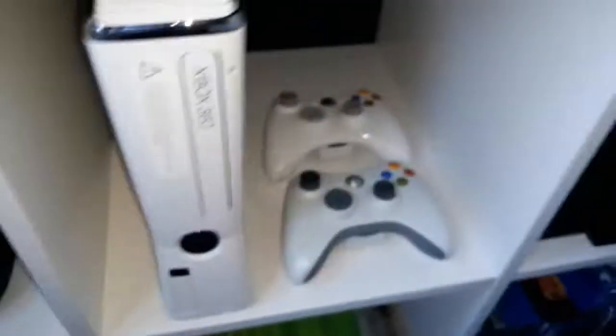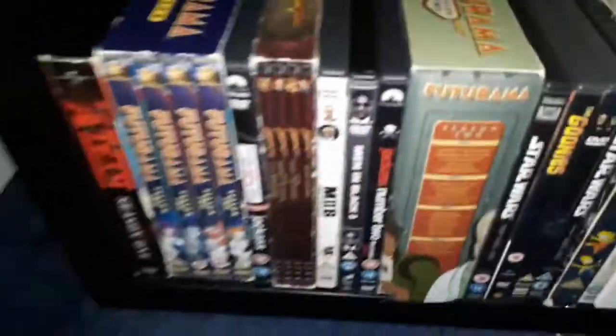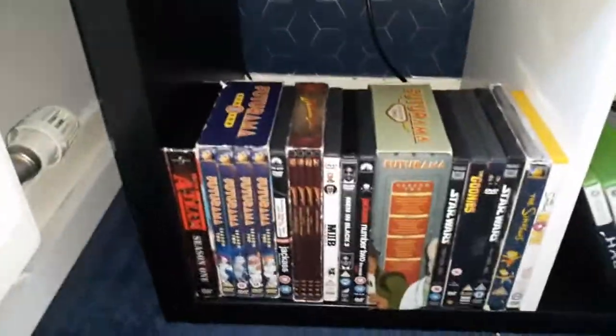There's a couple of things I need to move off the top here to get them out of the way of my sister. I still have a whole bunch of things to sort. But here's what we've got. I'm just going to show you guys exactly what we've done. PC here, PS2, Xbox 360, my Sky box. My PS4 I'm still waiting to get repaired, so that's why it's not here. I've got my box sets and DVDs, movies in here.